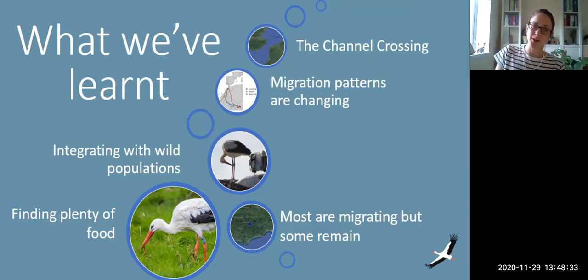So, summarising up now, what we've learned so far is that the channel crossing is not necessarily a barrier. We know that the storks will migrate south. We've had one come back north very early on in the project, but it'll be really interesting to see what happens over the next 2 or 3 years when our juveniles that we started releasing last year should be starting to come back. We know that migration patterns for white storks are changing across the UK. They show huge variation in their behaviour. They're really adaptable, and that means that these migration patterns change with time and with variables as well. So it'll be interesting to see how the introduction of our British migration route will affect everything.